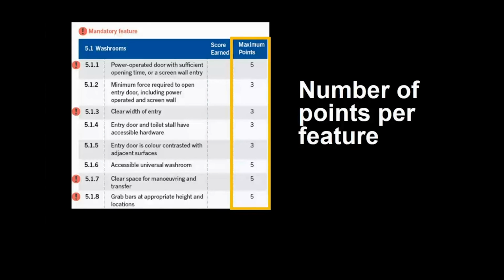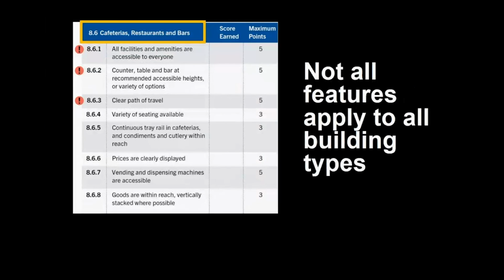So you can see on this screen capture, we have an image from the Rick Hansen handbook, and just in case you're not aware, this is a screen capture from washrooms, and so 5.1.1 identifies power-operated doors. So adding a power-operated door to a washroom achieves a score of 5 points, whereas other things like adding clear width of entry would achieve a score of 3 points.